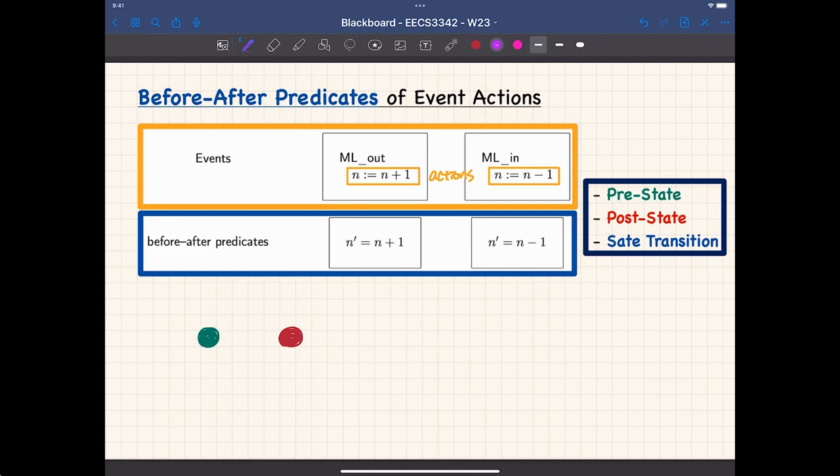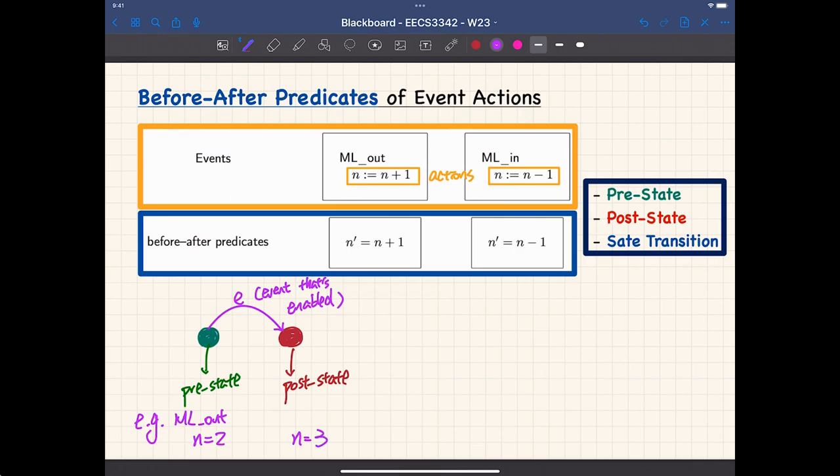Okay. And then we want to really take a transition by some event E, all right, some event E, that is enabled. Think about the state before the action is executed versus the state after the action is executed. That's really the idea between pre-state and post-states. We call this the pre-states, and we call this over here the post-states. Very quick example: let's say for ML out, the pre-state value could be n is equal to 2. The post-state value could be n is equal to 3. It's being incremented, pre-state and post-states.